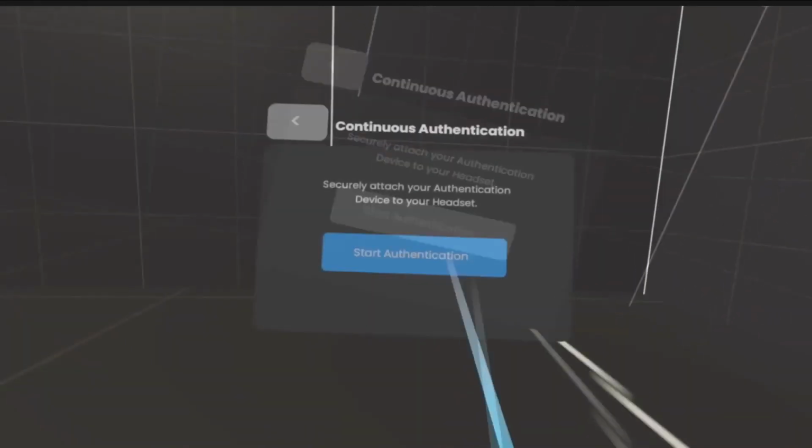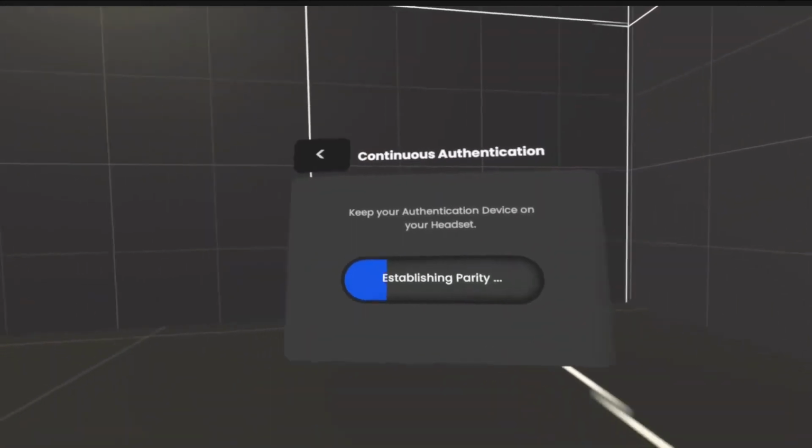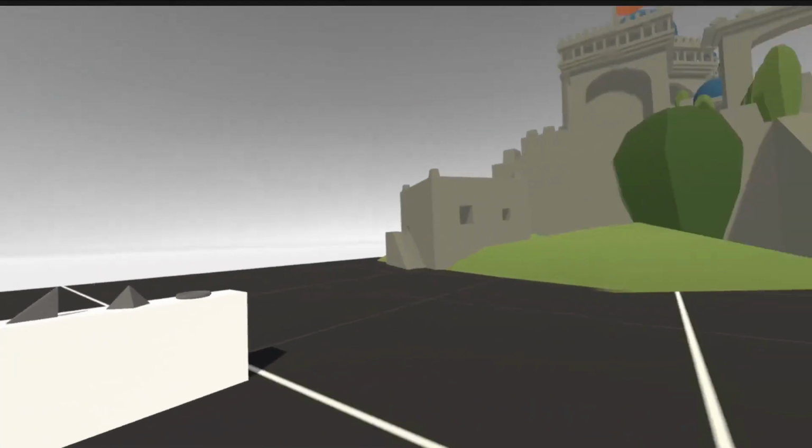Next, the device and headset orientations are tracked to ensure that they are moving together. They must move together to maintain a valid login session. Our solution aims to maintain a high level of security without requiring the user to exit the virtual environment during the authentication process.